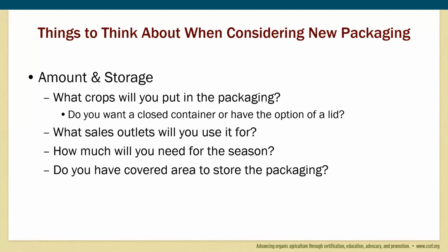Also, do you want to have a closed container or have the option of a lid? What sales outlets will you use it for? Will it be for the farmers market? Do you also do wholesale? Could it be dual purpose? And then think about how much you'll need for the season. So estimate what you're growing and how many units you'll need before you place your order. And then also a really important one is, do you have a covered area to store the packaging? That's really important because a lot of times if you do place an order, it has to be quite big to meet minimums. So you need to think about that as well.